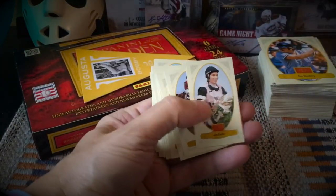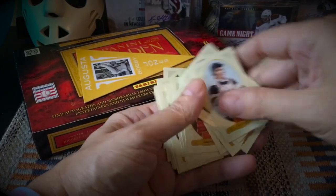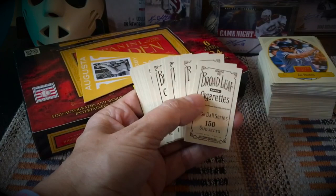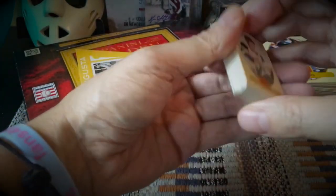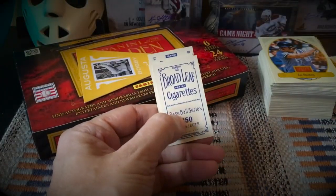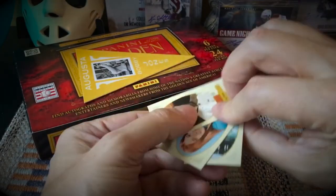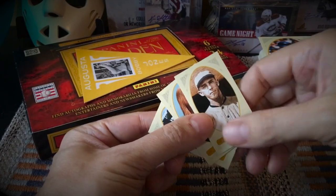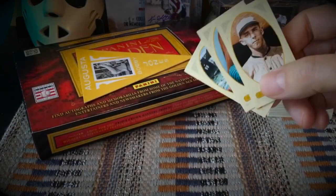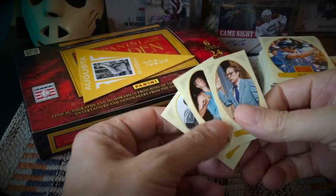We did also get minis. So these minis are basically parallels of the base set. So they're exactly the same cards, but in mini versions. The most prevalent backs are the Broadleaf brown, but there are variations on the backs, which I did locate a few of. We did have just a blue Broadleaf back, as well as these Candy Croft ones, which are probably a little bit rarer, I gather. So these are kind of cool. I don't know what the print run is for these blues, but there's something. Equally, there were some Candy Croft red variations. So that would be that.